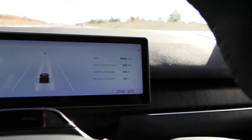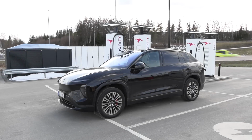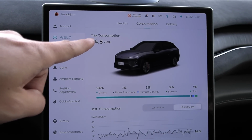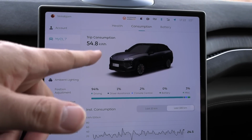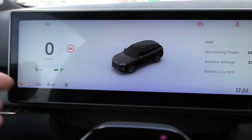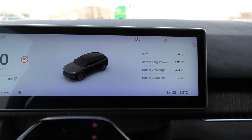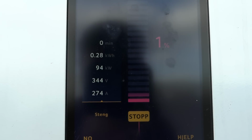Now we see the power limit here starts crawling down. All right, we are done. So this one here is actually including the 120 test, and then we just have to add the 90 test and the first section from Alnabru to here, and we can see how many kilowatt hour the total battery is. And then we have 1% left, 4 kilometers left. So not crazy limp mode now, but let's see how fast we can charge then.